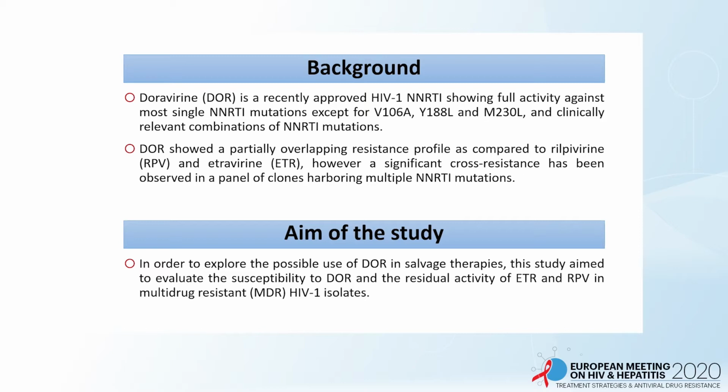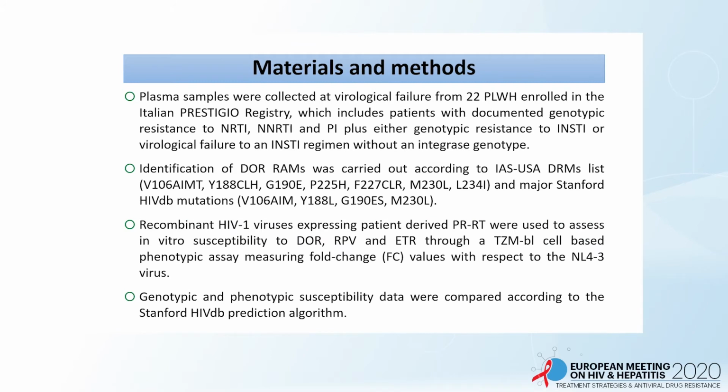Considering the possible use of doravirine in salvage therapy, we aimed to evaluate the susceptibility to doravirine and the residual activity of etravirine and rilpivirine in multidrug resistant HIV-1 isolates. 22 plasma samples were collected at virological failure from patients infected by 4 drug class resistant HIV-1. We identified major doravirine resistance associated mutations according to IAS-USA mutations list and Stanford HIV drug resistance database.